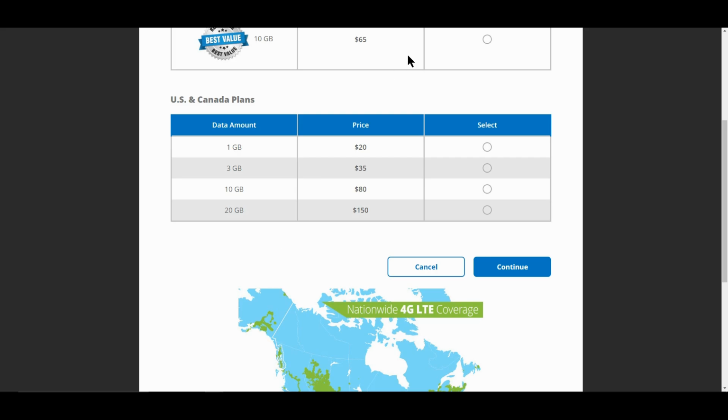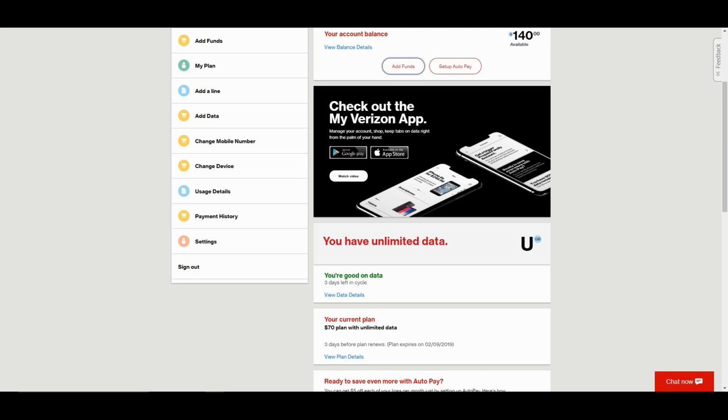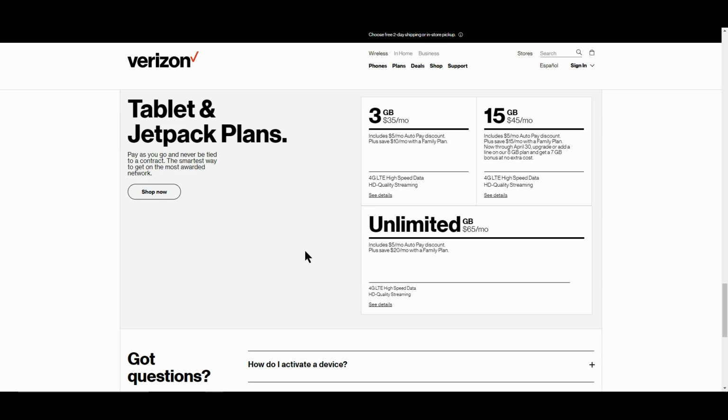And finally, let's go to our Verizon here. There we go. This is the tablet or Jetpack plan. So we have the old MiFi, Verizon, they call them the Jetpacks, and that's the one where we're using this new unlimited plan. So you can see unlimited data for $65 a month, high quality streaming.